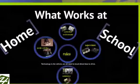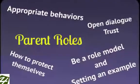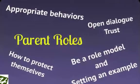That changes when you get home. You also don't have 509 kids, which is a good thing. But at home, it's really not that different. At home, you're teaching your kid good behaviors. You're role modeling for them. You're helping them to protect themselves and have good open relationships and communication. So you're not doing anything different at home than we do here at school. It's just sheer volume differences.